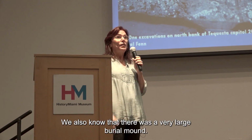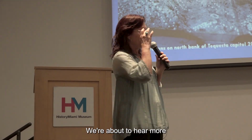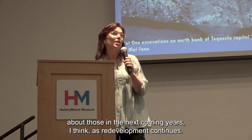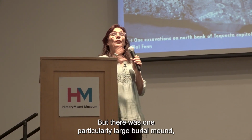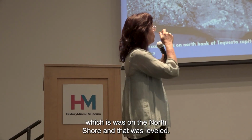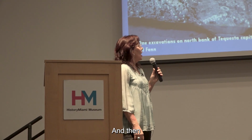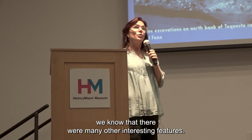We also know that there was a very large burial mound. There were multiple burial mounds in downtown Miami. We're about to hear more about those in the next coming years, I think, as redevelopment continues. But there was one particularly large burial mound, which was on the North Shore, and it was leveled. And then we know that there were many other interesting features.